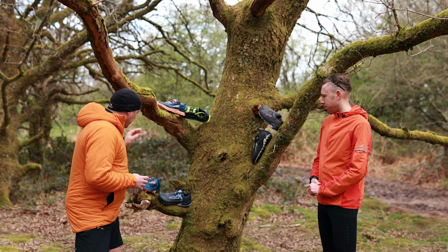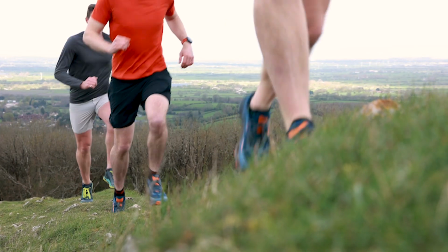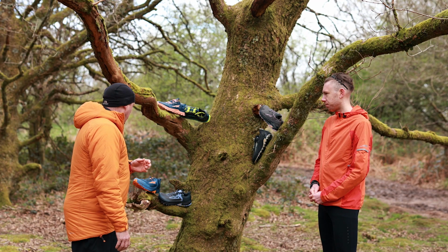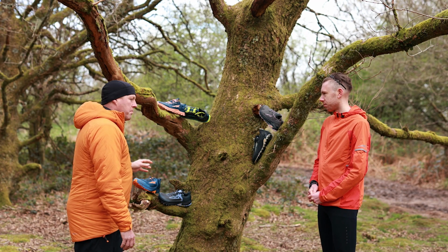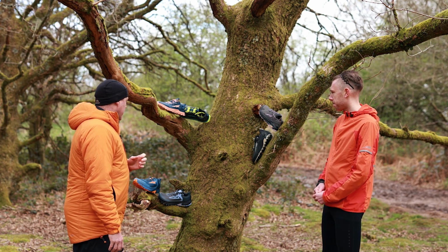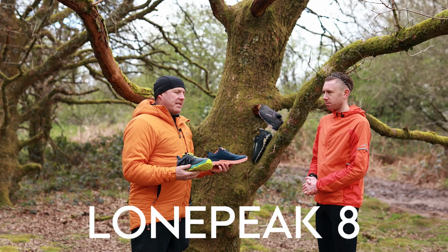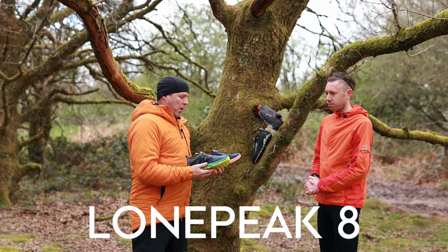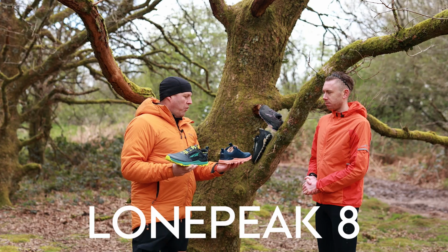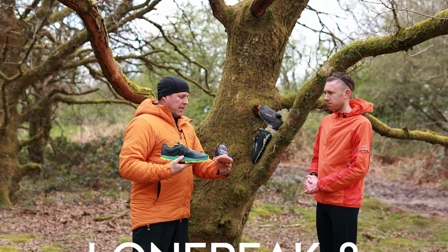And then we've got the Timp 5, which is what I'm wearing today and what Rich is wearing actually. And that's basically a more heavily cushioned trail shoe, correct? Correct, yeah. So we've got a nice little range of shoes there. So starting with the Lone Peak 8, that's your most popular trail running shoe in the 2 most popular colours for this year, which is good. That's the men's and that's the ladies'.